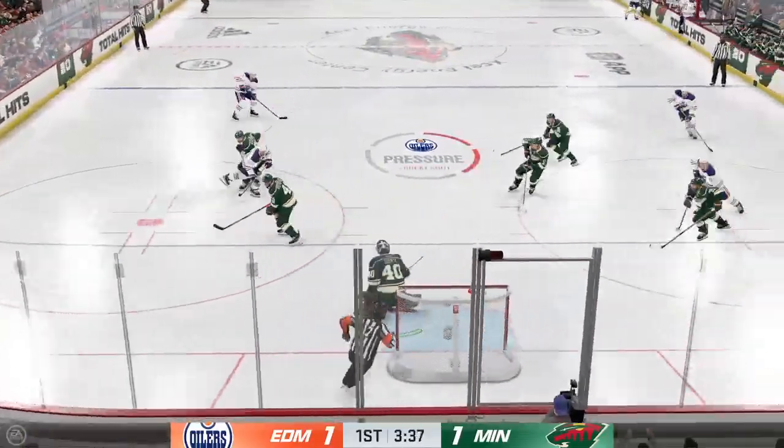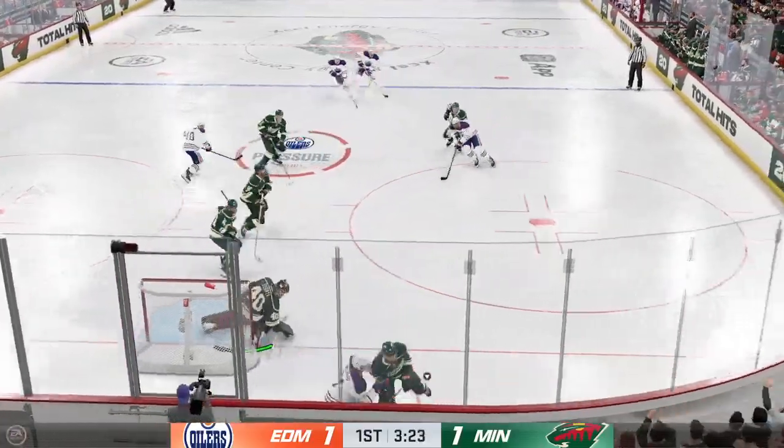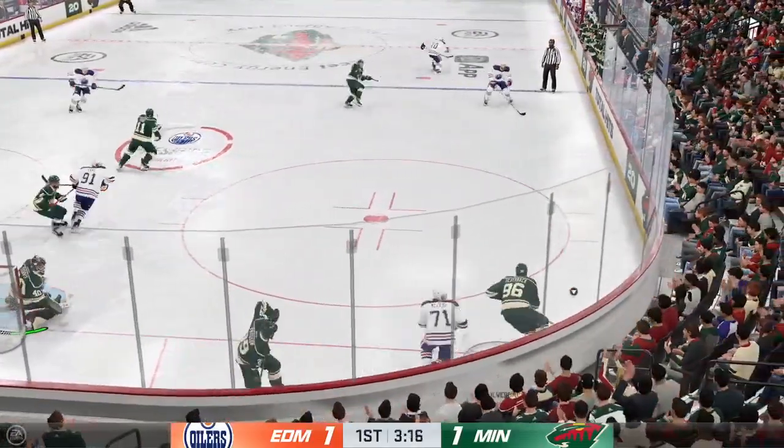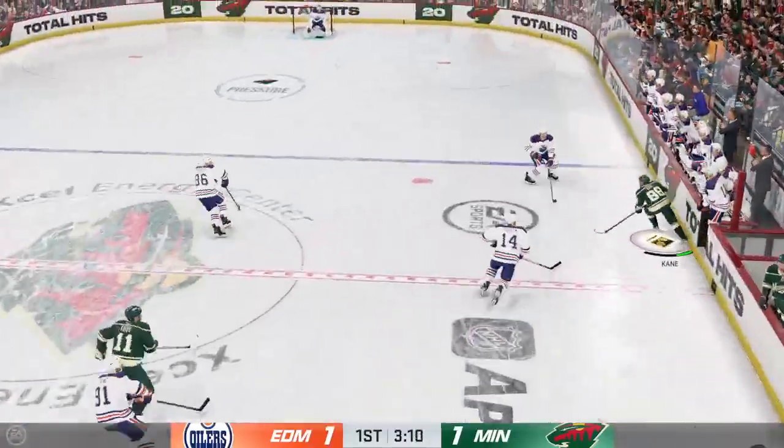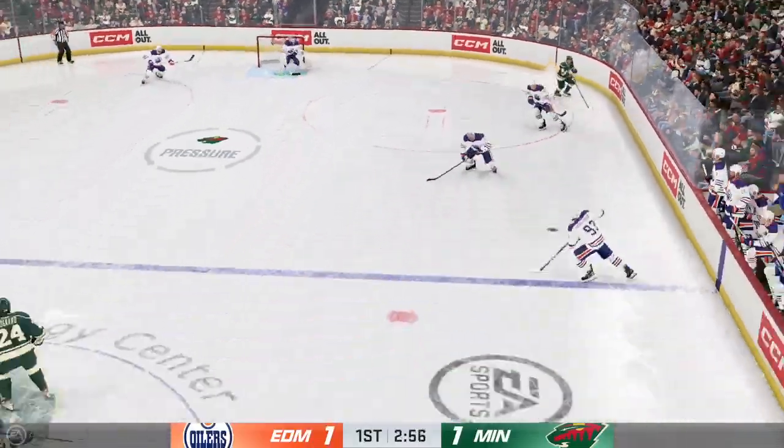Sends the feed in front. And just stopped. Oh, what a save as he denies them again. They are really feeling it now here in the O-zone. And look at that. They finally get it out. And here they go in transition.